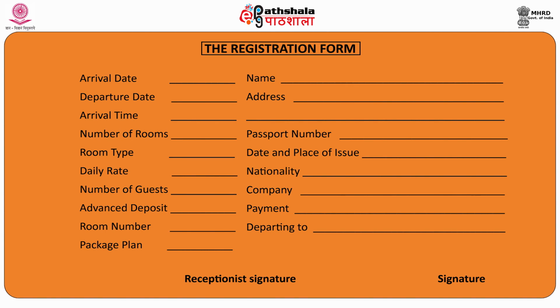The registration form, as you can see, contains details like arrival date, departure date, arrival time, number of rooms, room type, daily rate, number of guests, advance deposit, room number, the package plan of the hotel, name, address, and in addition we can see that foreign nationals will have to enter details like passport number, date and place of issue, nationality, company, and departing to, that is their next destination, along with the signature of the guest, and it is also countersigned by the receptionist.